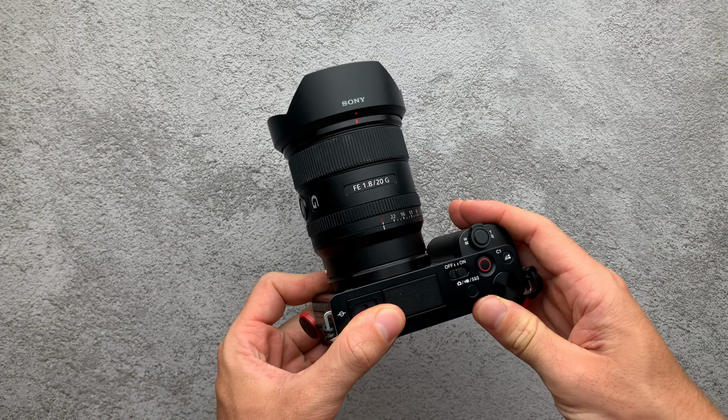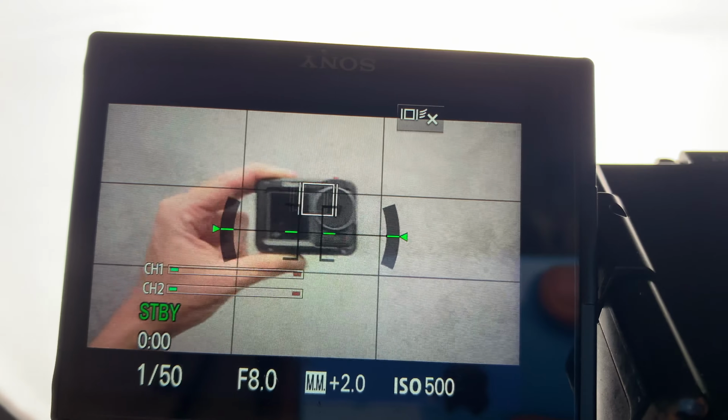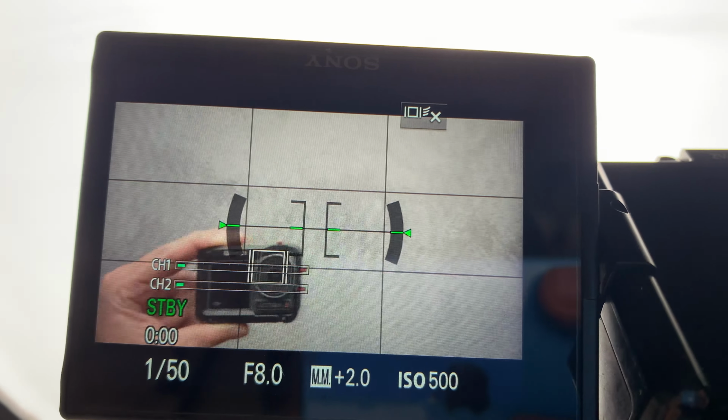When it comes to autofocus, nobody can deny that Sony has nailed it, especially with the ZV-E10. It has eye and face tracking, it's reliable, quick and precise. Furthermore, most Sony lenses, including third-party ones, are very well optimized for video autofocus. The majority of them are silent, accurate and reliable. When it comes to autofocus, the ZV-E10 has never disappointed me.